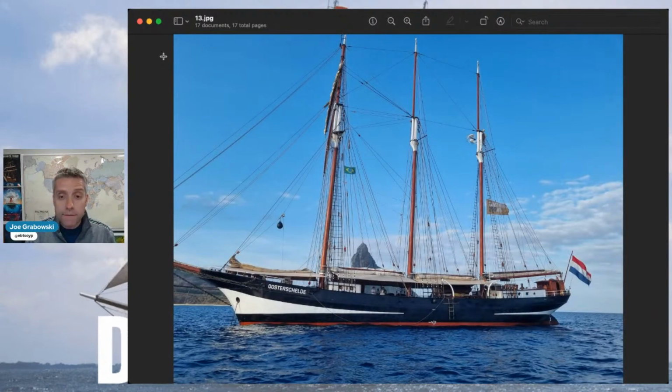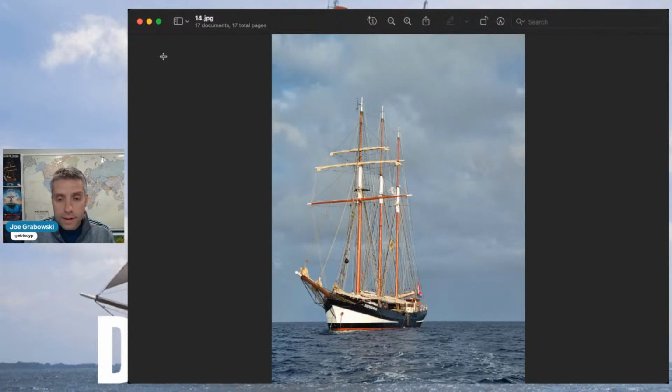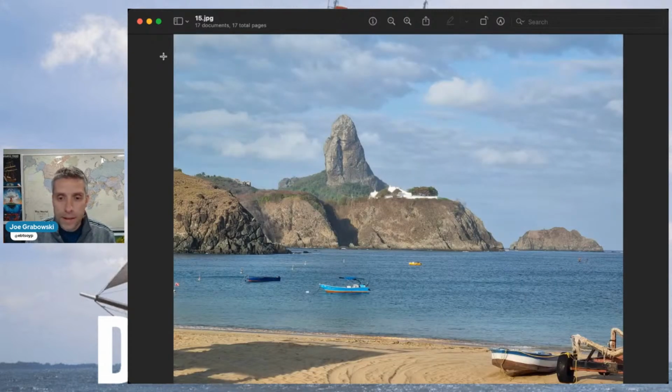And then here we go. You can see Fernando there in the background. And you can see the ship looking nice and beautiful with the Brazilian flag up there as well. So just a few more shots of the ship here. All right, a little look at the island.